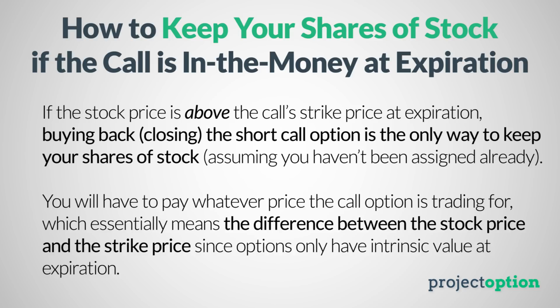So if you are adamant about keeping your shares of stock and you do not want to sell them, you will have to buy back the call option at expiration for whatever price it's currently trading for, which likely means you'll be taking a loss on the call portion of that trade if you are buying back that call option at a price higher than you sold it for. But even in that scenario, you will still have a profit on the overall covered call position.